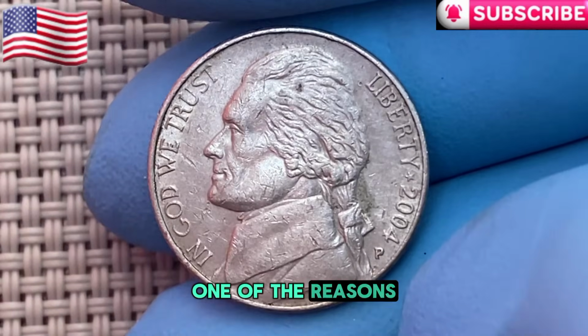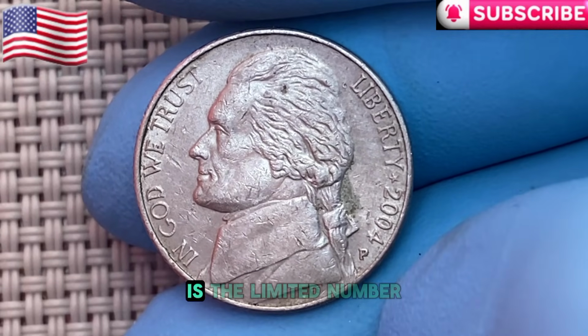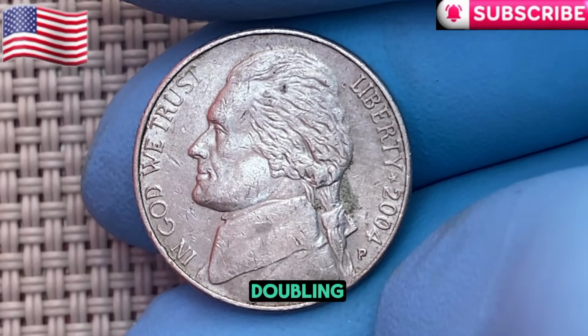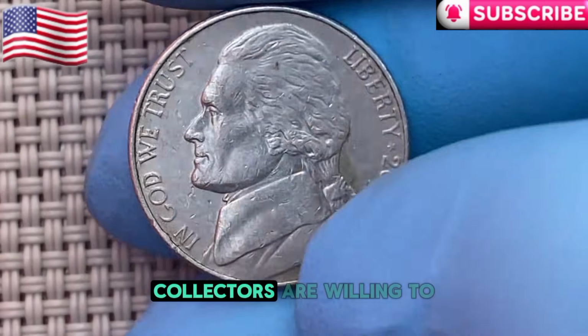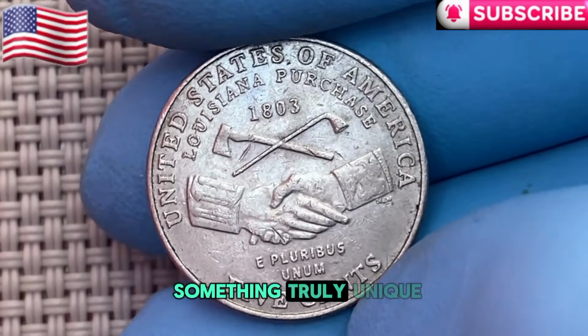One of the reasons the 2004P Jefferson nickel has become so valuable is the limited number of error coins that exist. Whether it's due to doubling, die cracks, or other minting imperfections, these errors make the coin a rare find. Collectors are willing to pay a premium for such coins, knowing they are acquiring something truly unique.